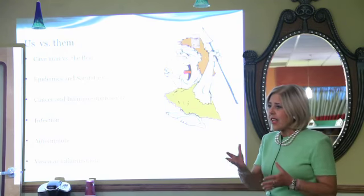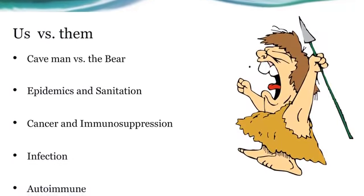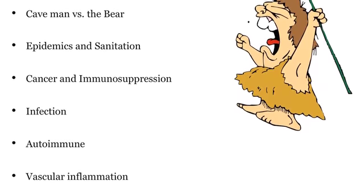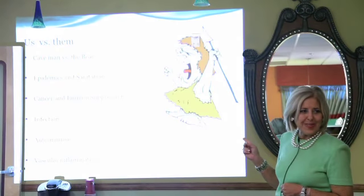In fact, Karen will tell you that if we test for beta cell dysfunction and diabetes, almost everybody over the age of 60 has beta cell dysfunction. They're going to get diabetic in 20 years. And all through time, it's always been us versus them. So I talk about caveman versus the bear, and the bear usually won.